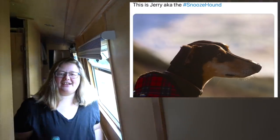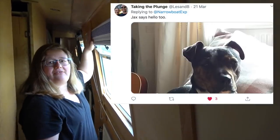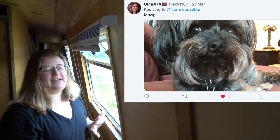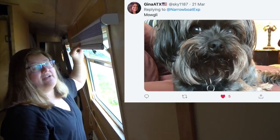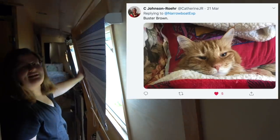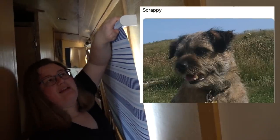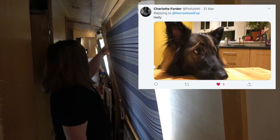Oh no, have I missed Jasmin? I've just been putting this blind up. We did have a standard grey blind here, and that was fine. It was a little bit grey. We thought we'd have a nice bit of colour with this blue stripy blind, which looks really nice. It's bigger than the old blind because I couldn't be bothered to cut it, because I think it looks nice full size.